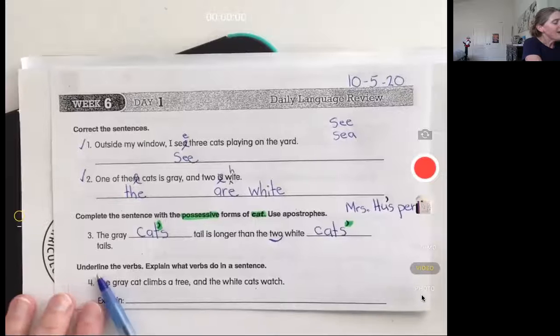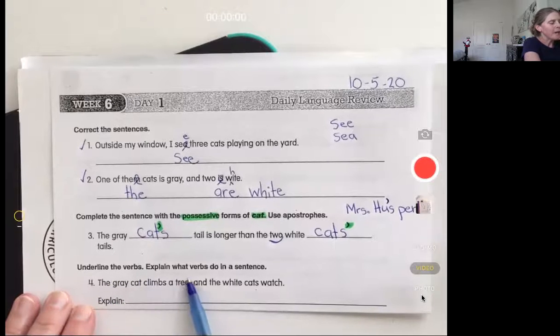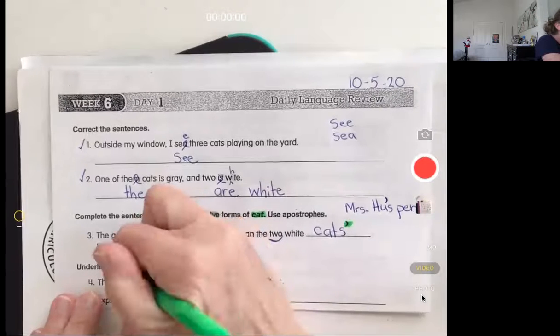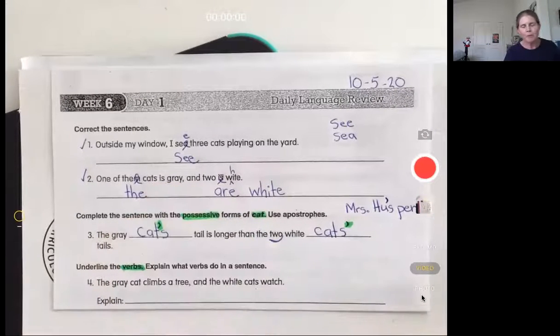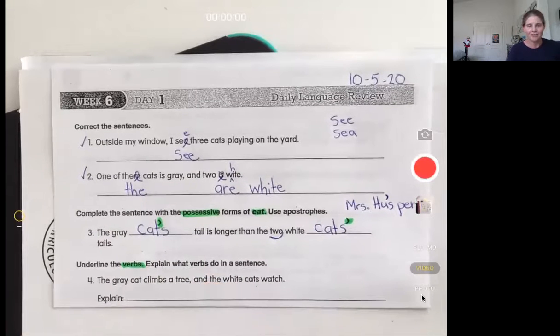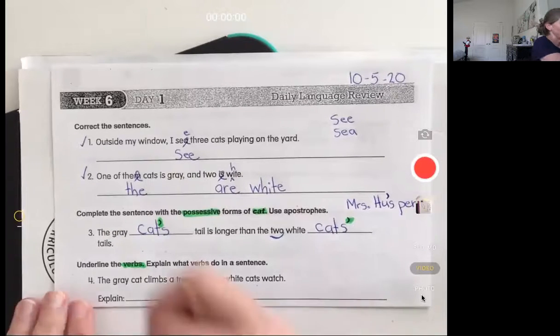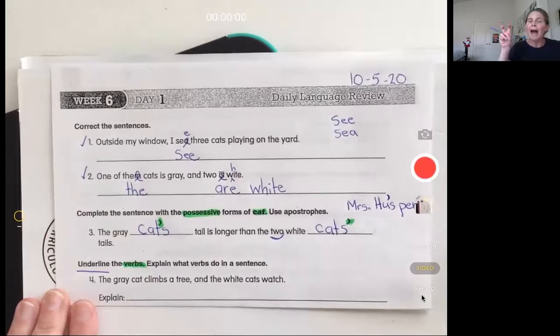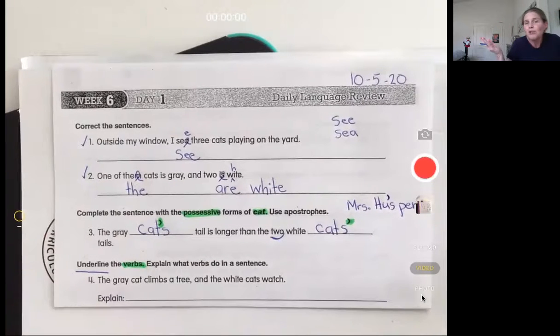Okay, let's do number 4. Last one. Underline the verbs. Explain what verbs do in a sentence. So I'm going to highlight that word verb. I hope you've already been thinking about verbs. We're going to do this backwards because I want to make sure you know that verbs are actions. So let's go find the action words in this sentence. We're going to underline them. Okay, here we go. We'll read it. The gray cat climbs a tree and the white cats watch. There are 2 action words, 2 verbs. What are they doing?